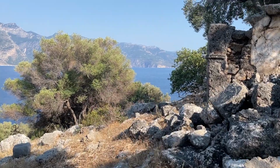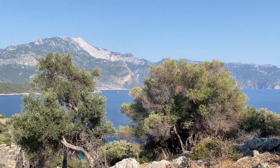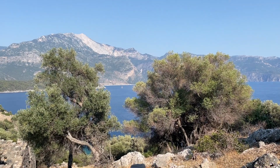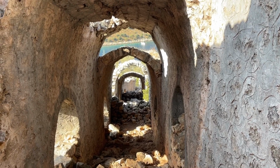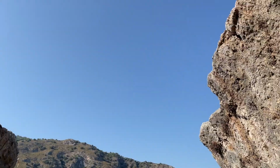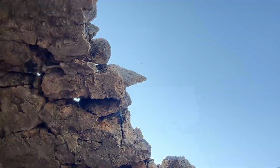Oh, such pretty views from up here. There's one of those tiki boats leaving. I feel like I want to admire it from underneath a bit that's got a piece of clear sky as opposed to that.